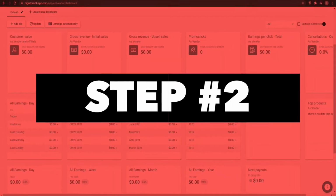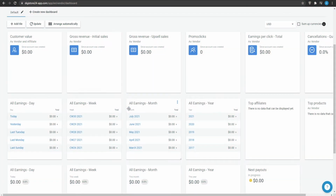Step number 2. So in step number 2, once you have signed up successfully, you will be able to see this dashboard in front of you. So over here you have a lot of things in front of you, and you have to keep track of all of these things once you have your business as an affiliate marketer set up. But for now, you can just keep track of a few things and you'll be good.